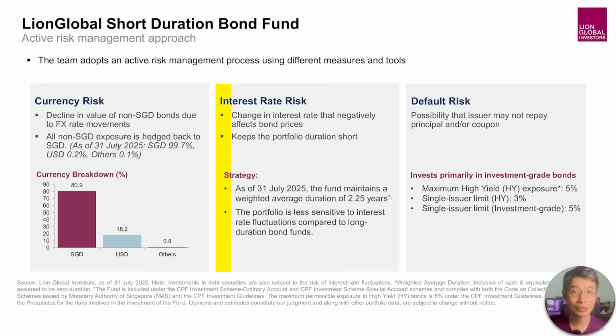Another risk is interest rate risk. Passive ETFs can't control the maturity profile of their bonds, so they may end up more sensitive to interest rates. But here, the fund manager can deliberately keep the portfolio short in duration. This makes the fund less volatile and better able to withstand sudden shifts in interest rates as compared to long-duration bond funds.